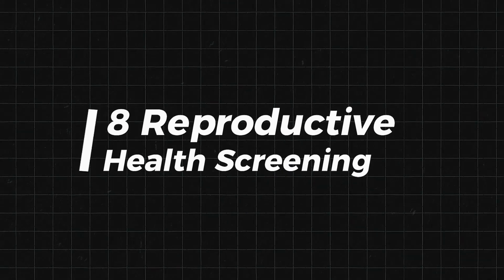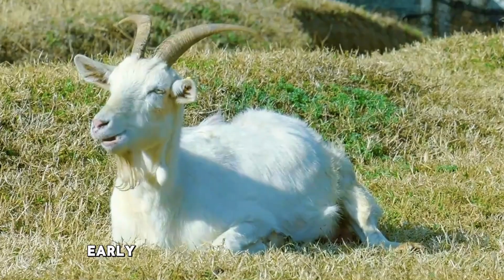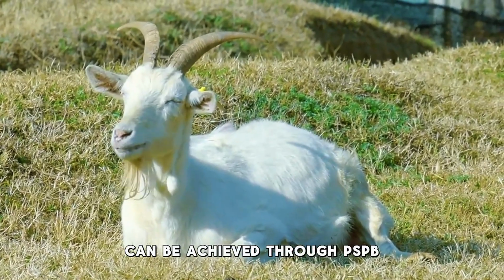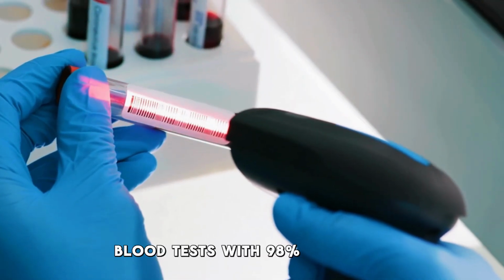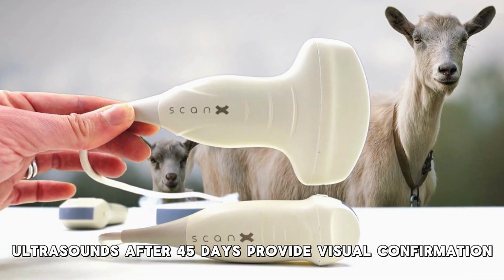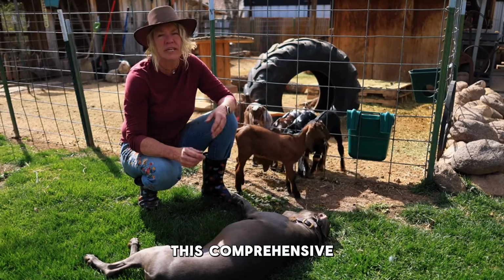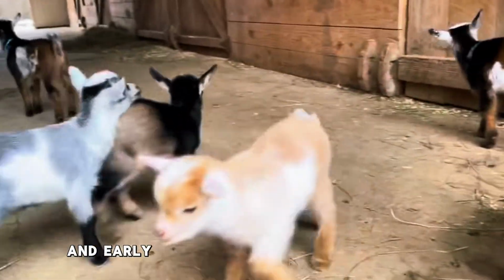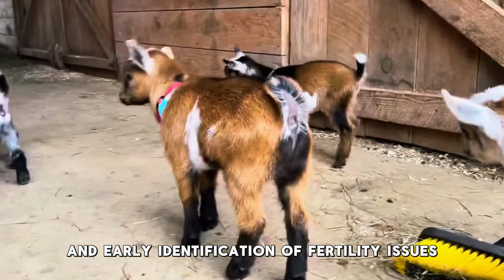8. Reproductive health screening. Early pregnancy detection at 30 days can be achieved through PSPB blood tests with 98% accuracy, while mid-gestation ultrasounds after 45 days provide visual confirmation. This comprehensive reproductive testing ensures optimal breeding outcomes and early identification of fertility issues.